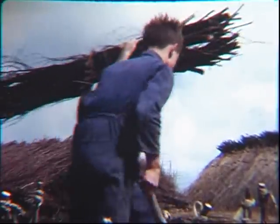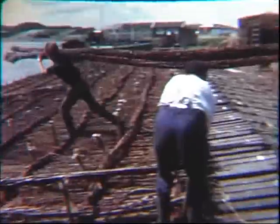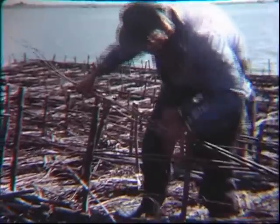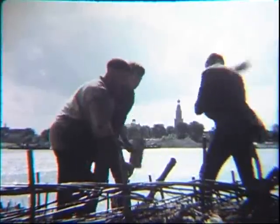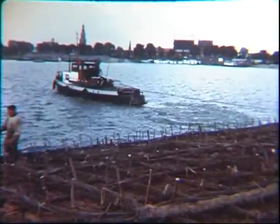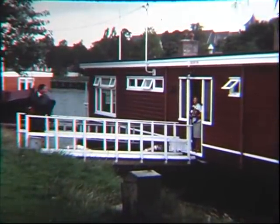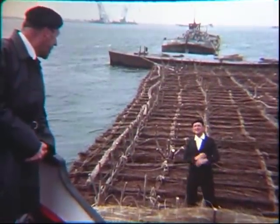Sons worked alongside their fathers and grandfathers, and the experienced older men taught the boys how properly to make use of their muscle. This is how it has always been, from generation to generation. We had moved to a new home, another houseboat moored at Enkhuizen, north of Amsterdam.